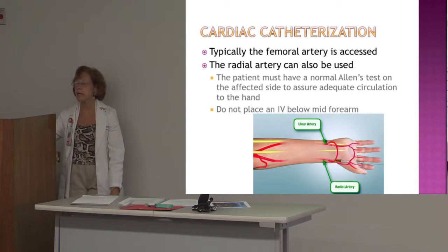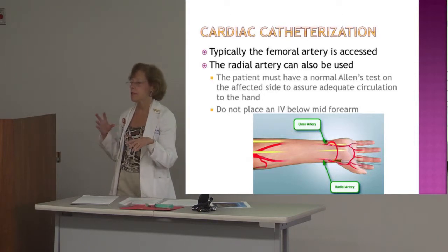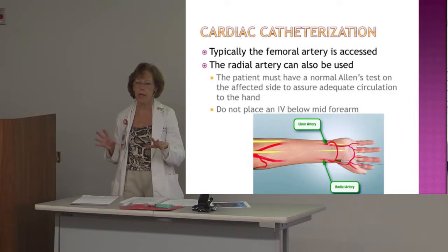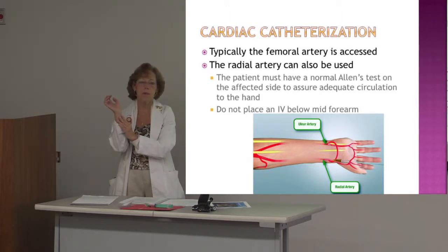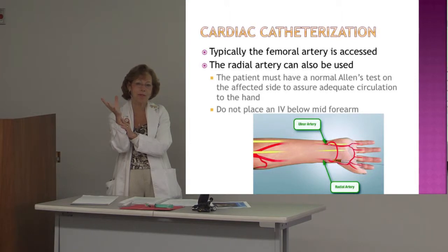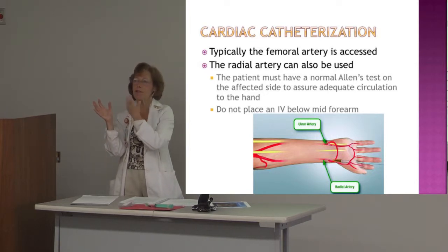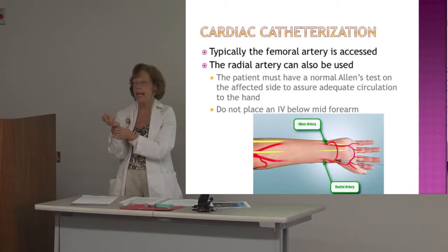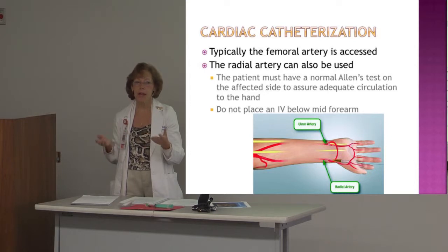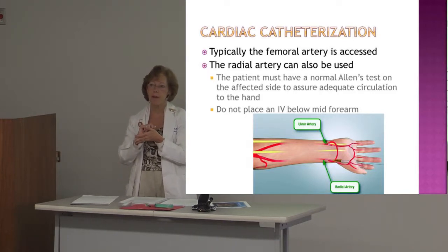In order to have it done radially, the patient has to have a normal Allen's test on the affected side to assure adequate circulation. I also gave you a handout, just giving you an overview of a quick Allen's test. With the Allen's test, you're occluding the two arteries in the hand, the radial and the ulnar, and the patient squeezes their hand, opens and closes, and basically the hand is supposed to lose circulation and turn white. Then when you release the artery, we want to see the blood flow back within 5 to 15 seconds. That's what we're looking for, and then we'll know that it's okay to go in through the artery to do the test. So that's how they test, to make sure that that's the way they're going to go.